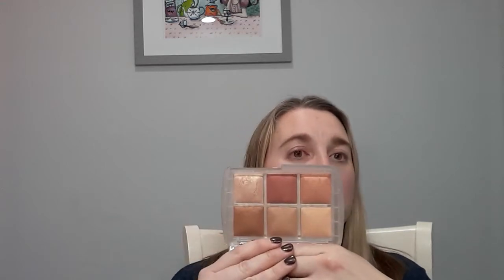So I have the Hourglass Unlocked palette. This is limited edition. This came out last year in different packaging. They re-released it this year. It's sold out almost everywhere already. I think Beautylish and Selfridges have it right now. I don't know if it'll come back in stock or not, but it is just here for the holidays. So I have this from Hourglass.